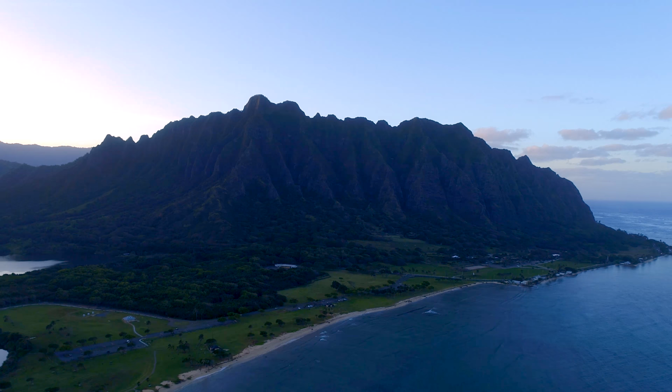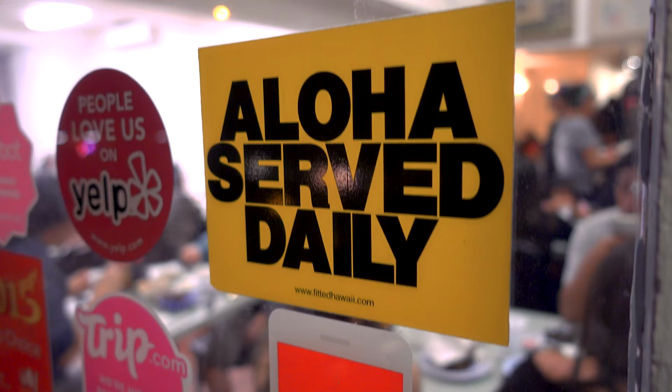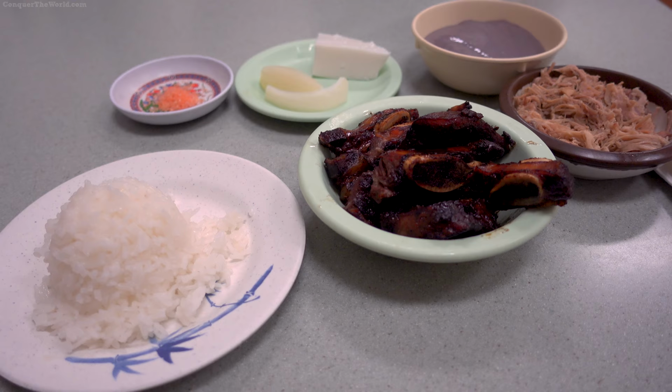All right, so I figured I'd try some typical Hawaiian food, and today we're here at this place. Let's see what they have. Having dinner alone kind of sucks. Into your typical Hawaiian meal.